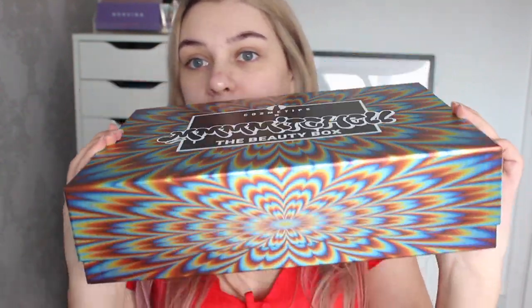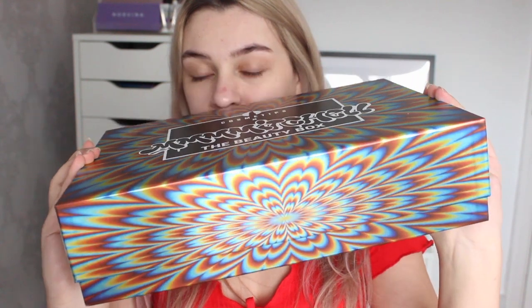It's like this tie-dye, trippy effect type thing. I have a thing for boxes, if you can see in the background. I like keeping boxes to store things in, especially if they're pretty. But yeah, it's a really pretty box.